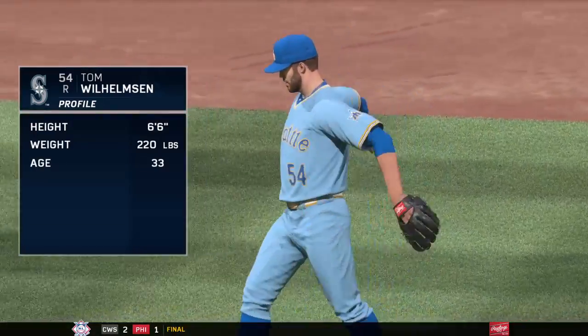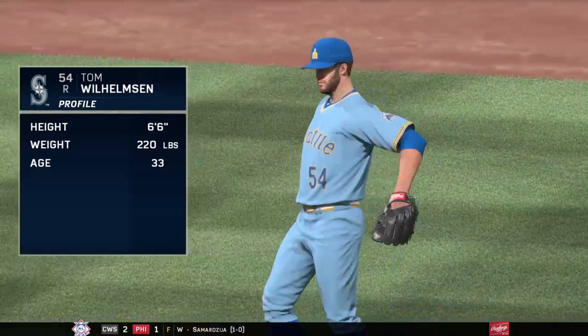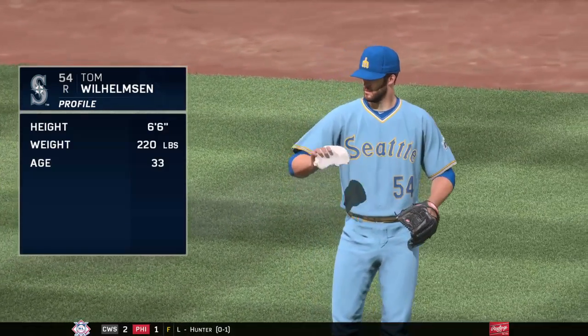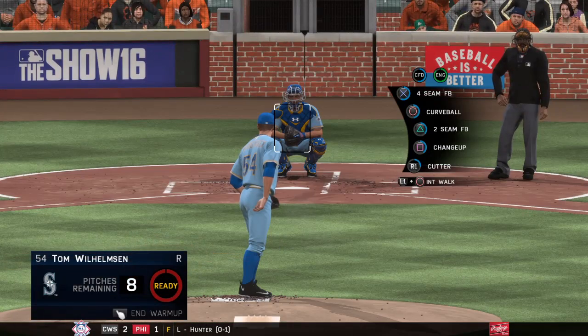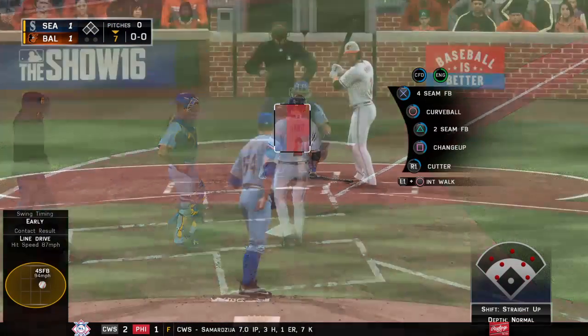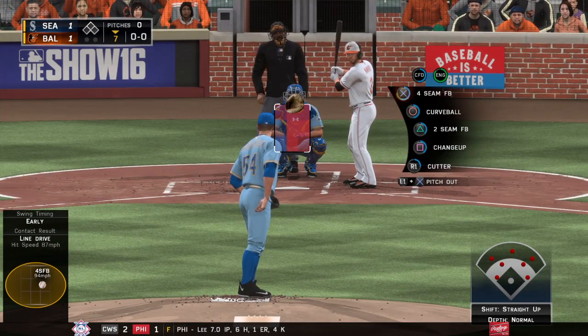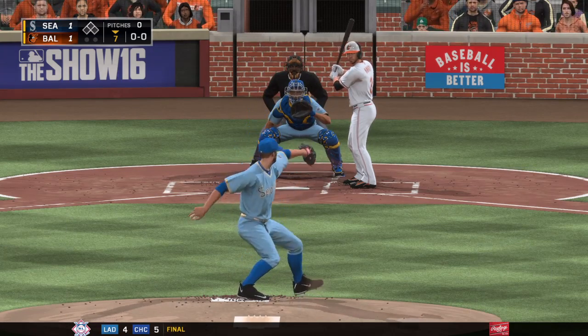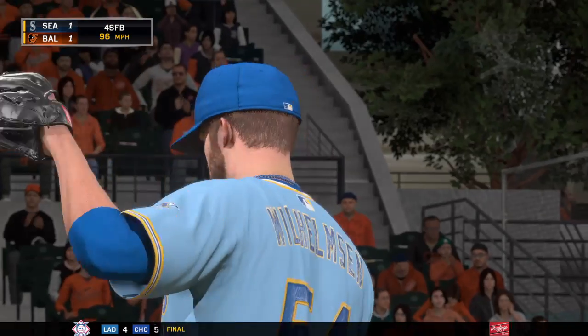Tom Wilhelmsen will get the ball now as he'll take over on the mound to start the home 7th. J.J. Hardy will stand in. He struck out and popped out in 2 trips. Well, not a great start at the plate. We'll see if he can get something to drive right here.